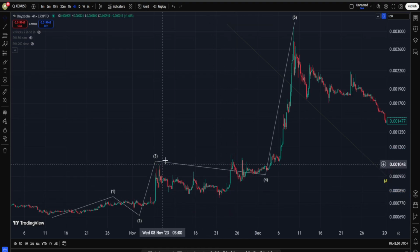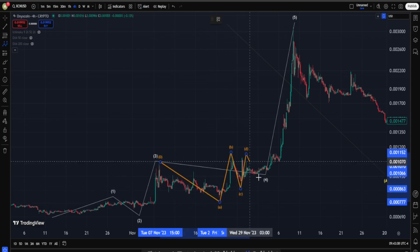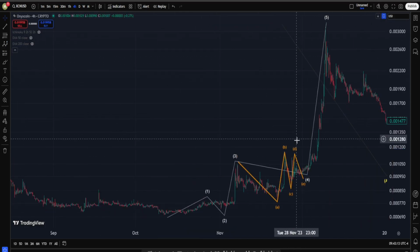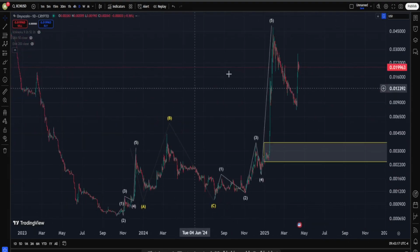So I'm gonna say from this point a triangular structure started, and it looks like this. This is A, B, C, D, E to about here into our wave 4, and then this is another move up into wave 5. Understood? Okay, now let's go on daily time frame, zoom out more.